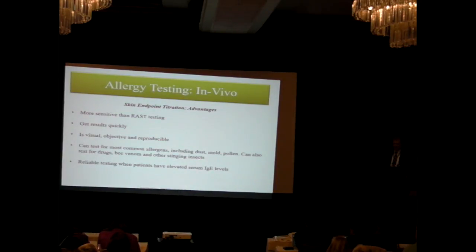One of the advantages of this, again, it's more sensitive than RAST testing. You get the results quickly. Still reproducible. You can do a little bit more with this than you can with skin prick testing. So if you want to test people for different drugs, particularly like penicillin allergy, bee venom, or stinging insects, you'll want to do SET over skin prick. And again, it's more reliable for people that have this chronically elevated IgE.